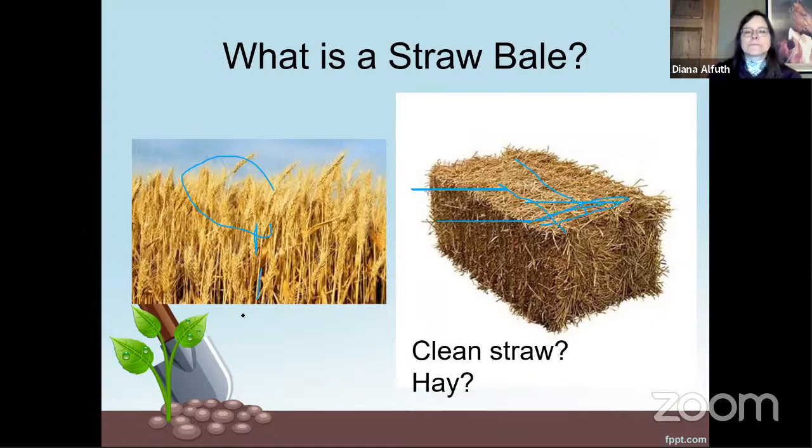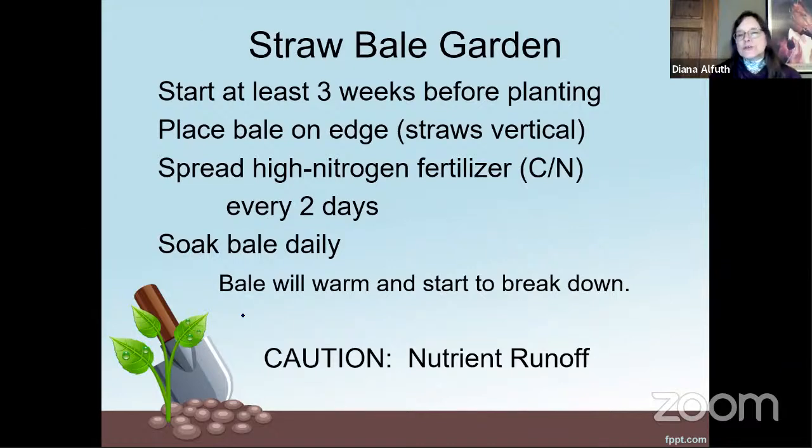But you want to look at it and make sure that you're not seeing weed seed heads, whether it's hay or straw. You need to start your straw bale garden at least 3 weeks before you want to plant in it. And that will depend on the temperature too. So if we have a cool spring, the conditioning that you need to do to get this bale ready to go might take longer.